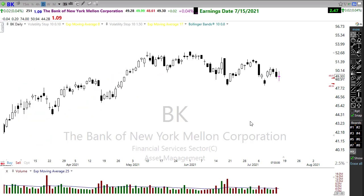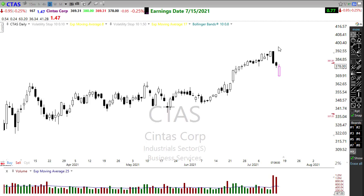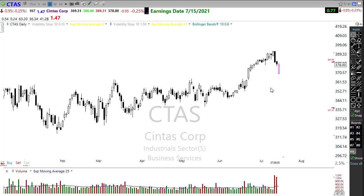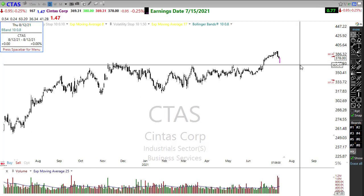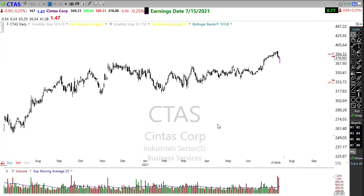We're going to be hearing from Cintas. Cintas reporting this morning. Looks like it had a gap down and is trying to move back up on that earnings report. Cintas has been very, very strong here heading into the earnings report. Looks like we found a little price support here in the pre-market and trying to bounce off of that level.